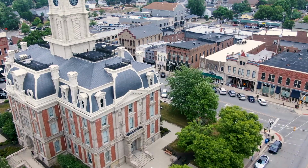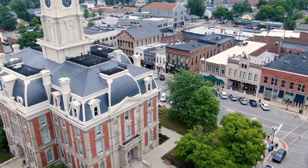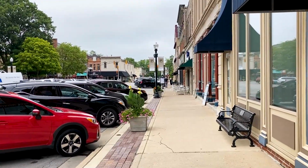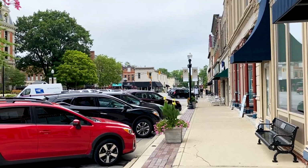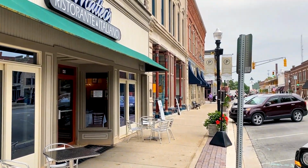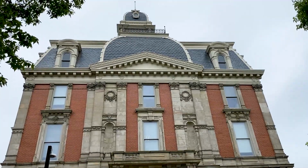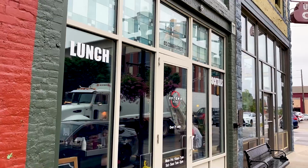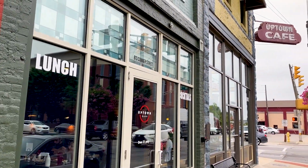Now, if things like that and just being out in nature aren't really your thing, Noblesville has the opposite of that too. They have the old downtown square, kind of preserving the feel of what Noblesville was like a long time ago. Noblesville has been here since the 1800s, and they still have brick-lined streets, the old courthouse, and the square surrounding it with all kinds of really unique shops and restaurants. Pretty cool place to go.